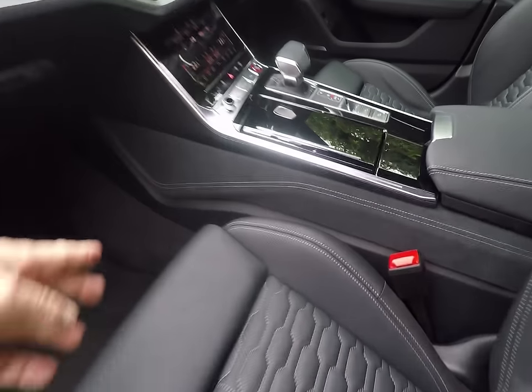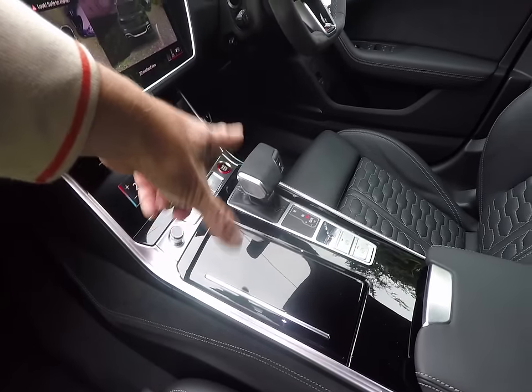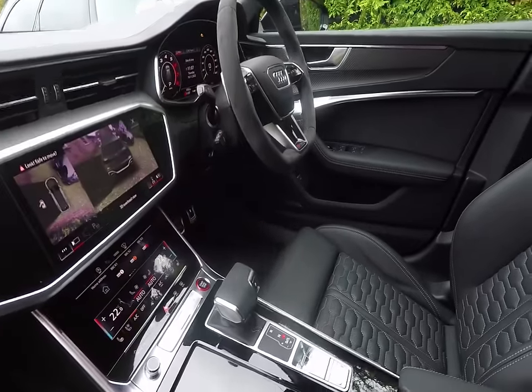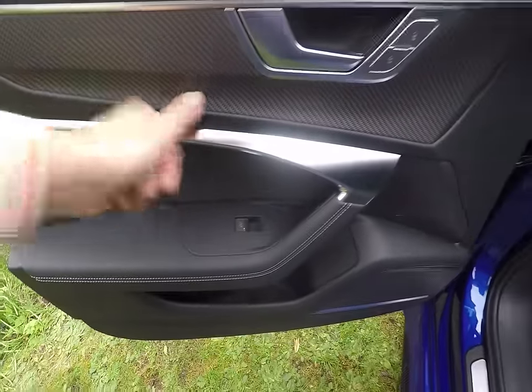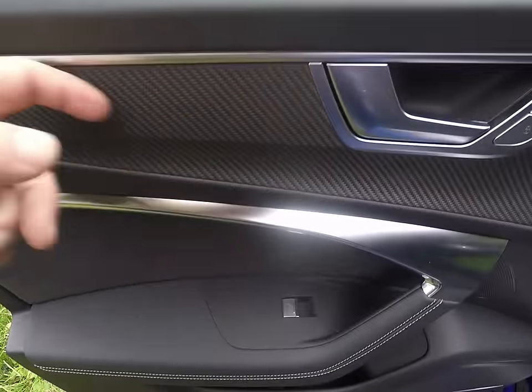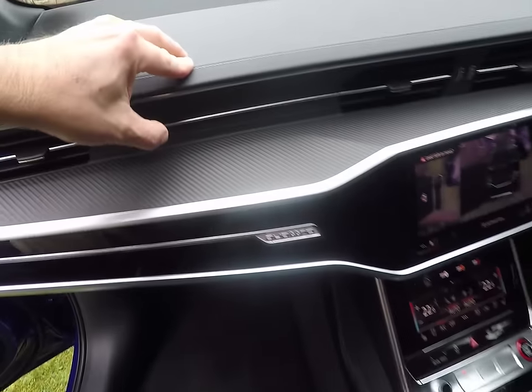We've got beautiful Alcantara down here, which must tie in with the pack that goes on the gear shifter and on the steering wheel. That's so unusual on a modern car. I love that. We've got some really cool RS mats. That's really nice. Illuminated sill protectors there. Textured carbon. Can you hear it? It's rough. And that's really nice across the top of the dash as well. Sort of leather dash top there.